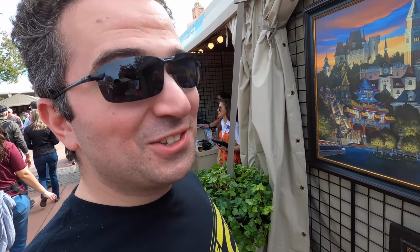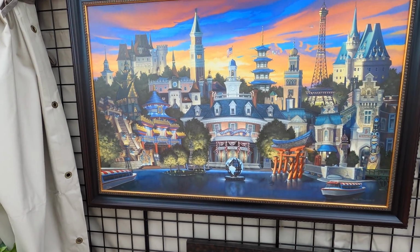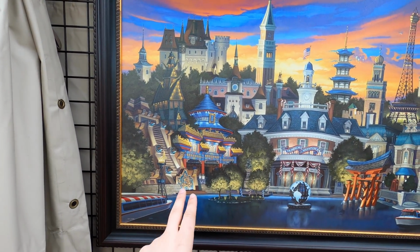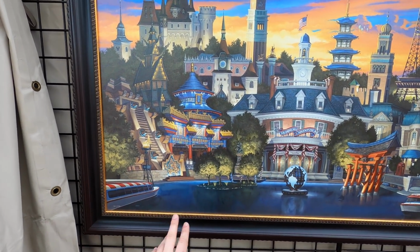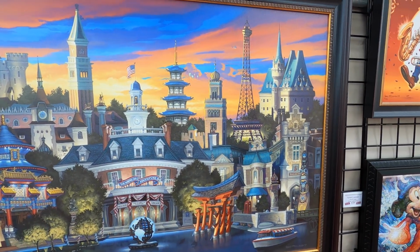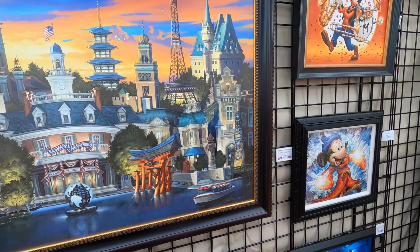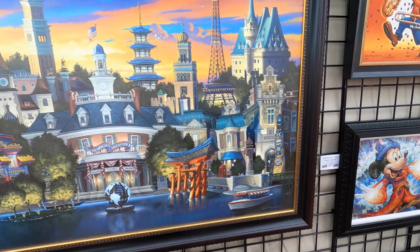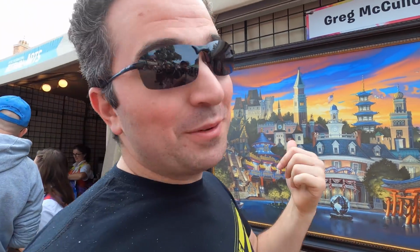Now, this is one I saw last year or something very close to it, and I love it. One of my favorites here at the Festival of the Arts. You can see every country, even the boats, and there's a throwback to Illuminations. This to me is one of the best pieces of artwork that I've seen. There's even, look at that, a hidden Figment right there. That is fantastic. I absolutely love this one by Greg McCullough.